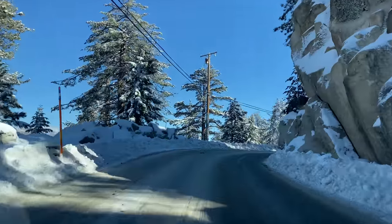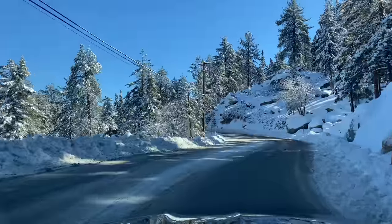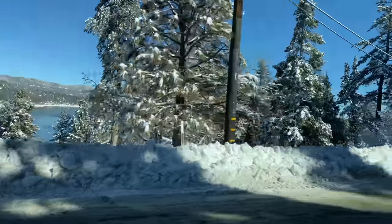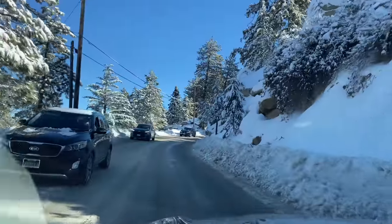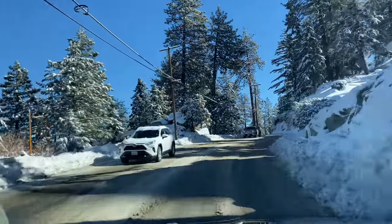So this is the part of town that gets the most snow, you guys. And you can see there's a lot more snow over here than there is where I live, or especially Baldwin. Just unbelievably beautiful, you guys. This is crazy beautiful. I love it so much. It makes me so happy to see all this snow over here.